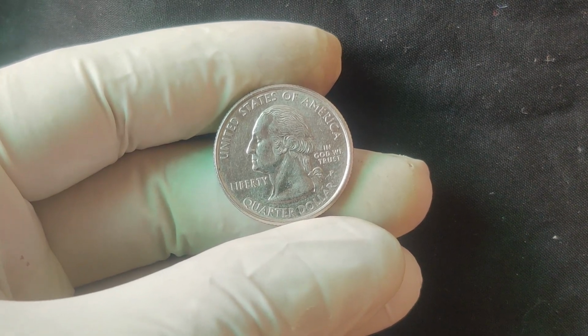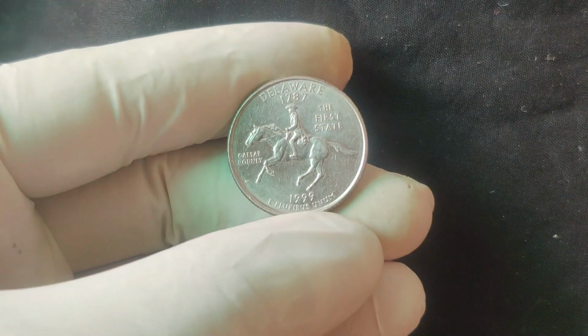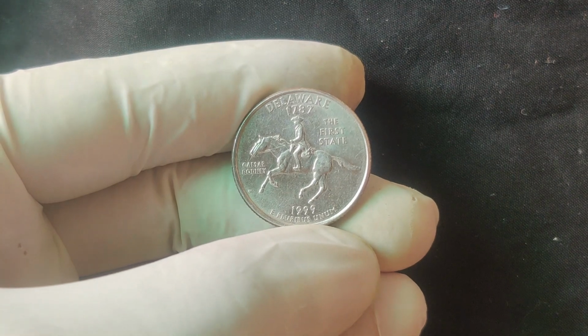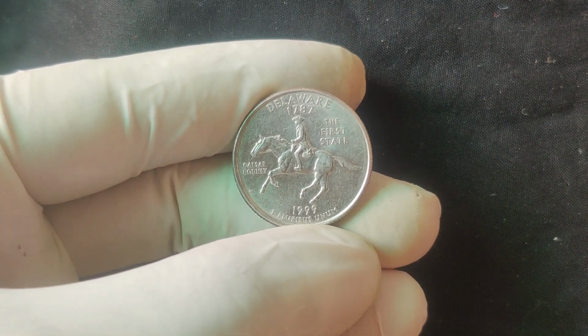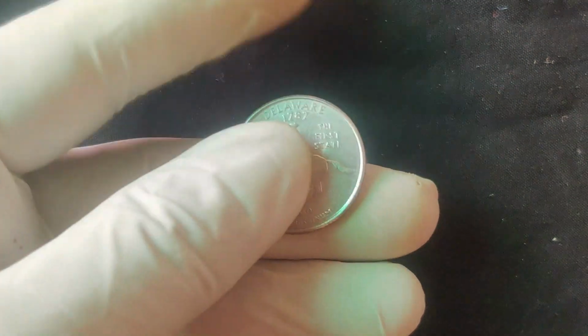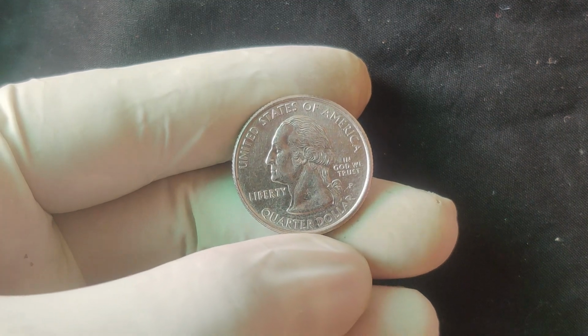But here's the catch. The 1999 P mint mark quarter we're talking about today is not just any quarter from this series. While millions of state quarters were struck that year, this coin stands apart for a very different reason. A mistake that turned into a golden opportunity for a lucky few.